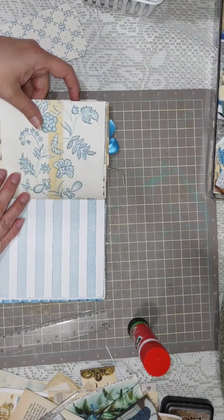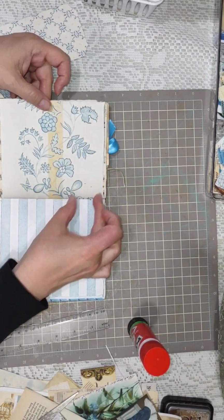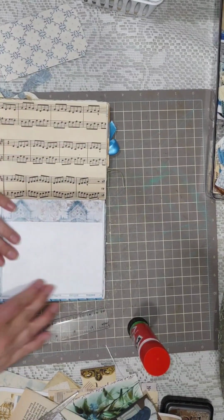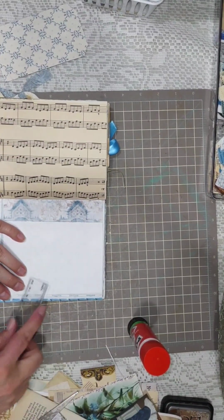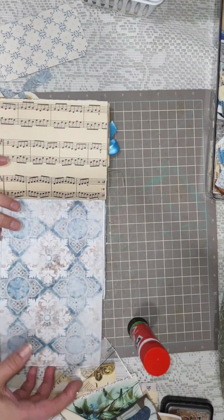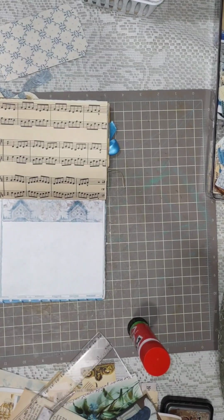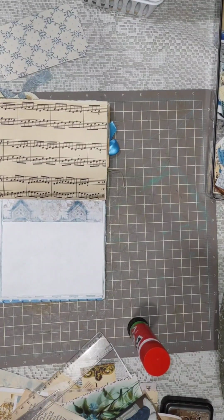What I might do, since that's not turning out, I'll put a top trim. There we go. I really do want this to be a lot of flip-flops, and I am going to put a pocket in there, and I'm going to put a pocket in there. I am going to do that.